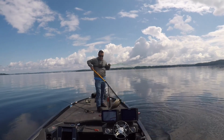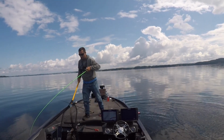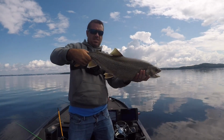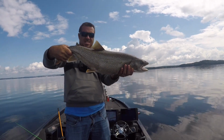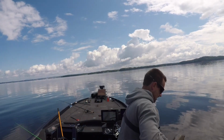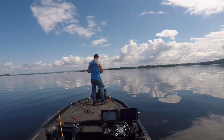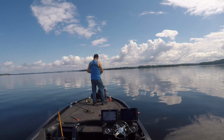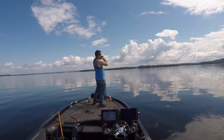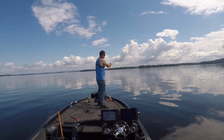Oh. Good fish. Tanker. Really nice fish, nice 28 probably. Beautiful fish, let's let her go. All about it, there we go. I was gonna say, he was all about it. There you go, guys.